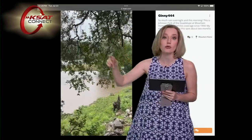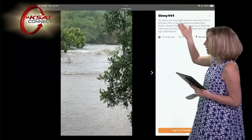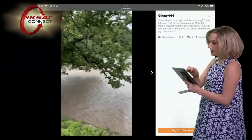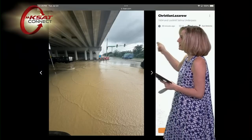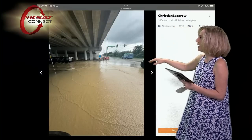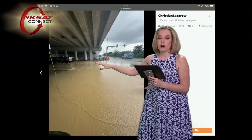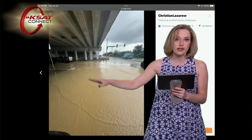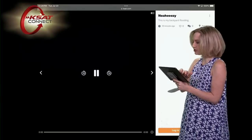This was sent in through our KSAT Connect feature on our weather app and also on KSAT.com by Jenny. Thank you so much for sending in that picture. I want to show you all some more. This is San Antonio now. This is 1604 in the Lock Hill Selma underpass, sent in by Christian. And you can see this is the kind of flooding you want to avoid in the underpasses. Turn around, don't drown is the thing we're really trying to stress here.